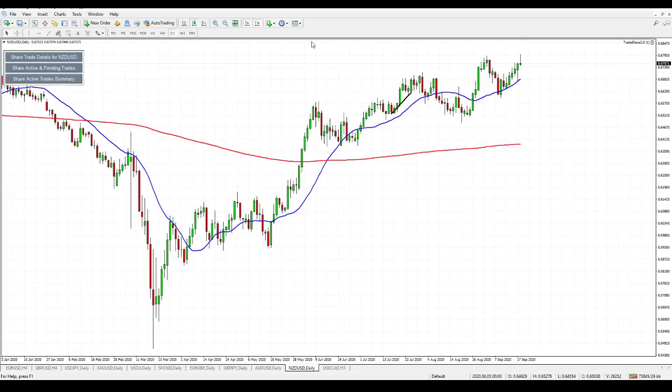Same story, I'm sure, on New Zealand dollar. These two move quite a bit the same. You can see a lot of overall momentum to the upside. When that starts to shift, there may be room to look for the counter trend, or at least for the new direction to the downside. So definitely something to think about there as well.